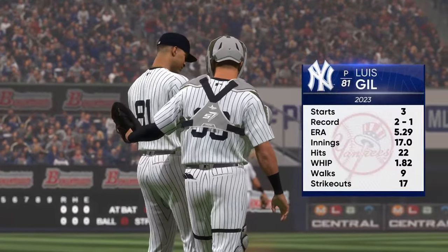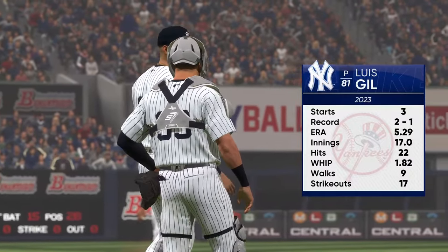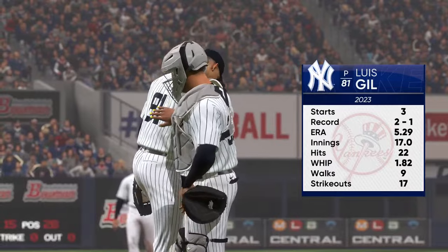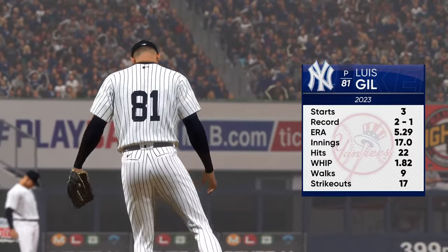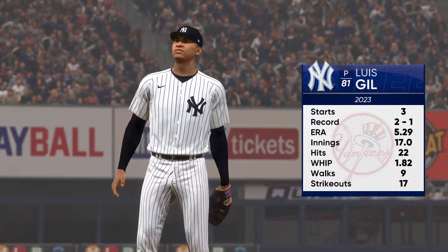All right, just about ready for baseball. And starting for the Yankees, the right-hander, Luis Gil. Chris, what should we keep an eye on here with him? Well, he got into the eighth inning his last time out, really pitching deep into games as of late. We'll see today how many innings he's got in him.